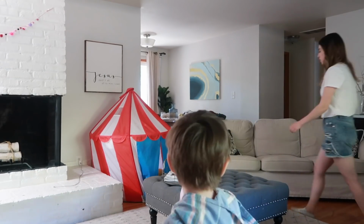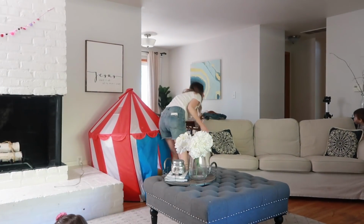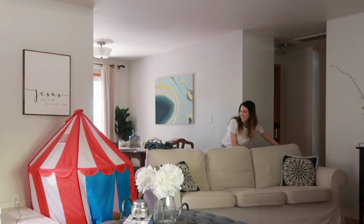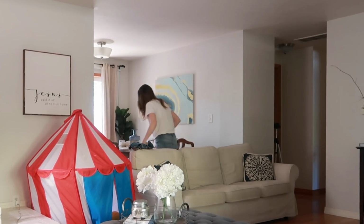So I know a lot of people have those colorful baby fences to block the kids off into an area, but I don't want to go and buy some. I don't want something like that laying around my house. So my trick is to just move my sofa in the way of the kitchen.